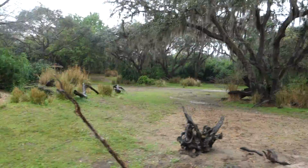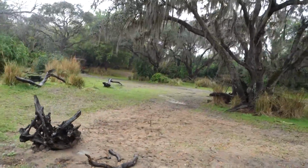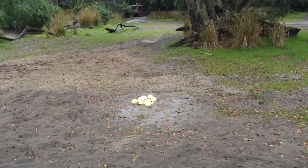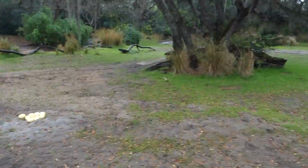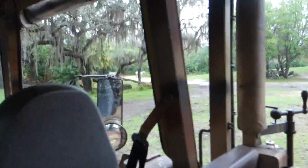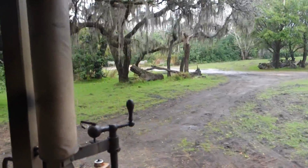But on the left-hand side of the truck, if you see those yellow eggs, those are ostrich eggs. Ostrich eggs weigh about 3 pounds each. Usually the ostrich is around here somewhere watching her egg. She's probably hiding from the rain right now. But ostriches are huge birds. You wouldn't be able to miss it.